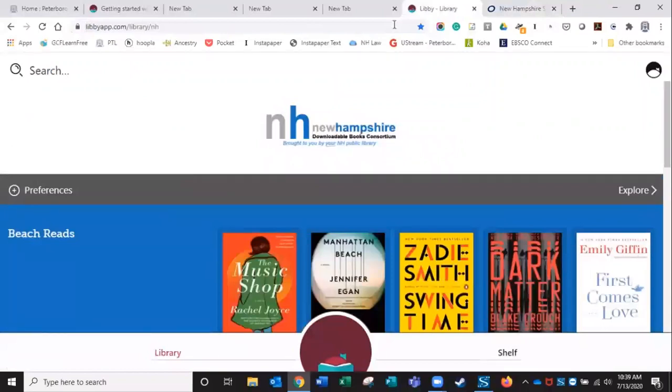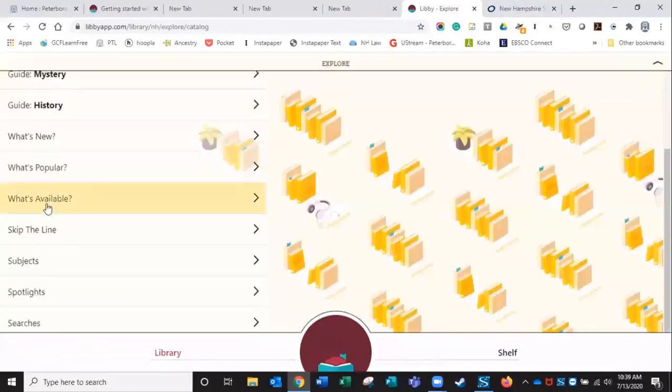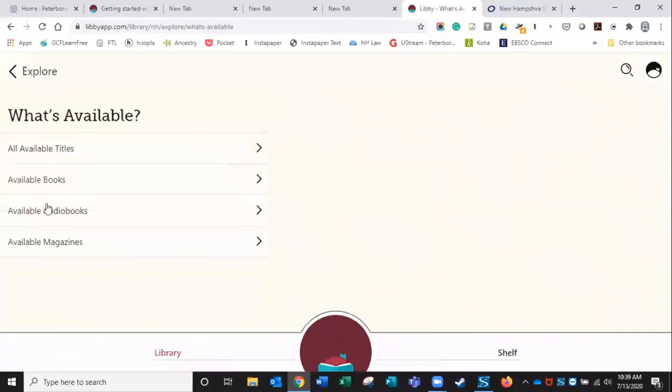Many patrons like to see only items that are currently available. To do that, if you're on a mobile device, just click the library icon at the bottom of the screen and go to Explore What's Available. If you're in the browser app, as I am, click on the Explore button here, and then What's Available. And that will bring up items that you can currently check out.